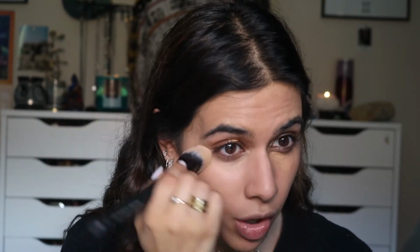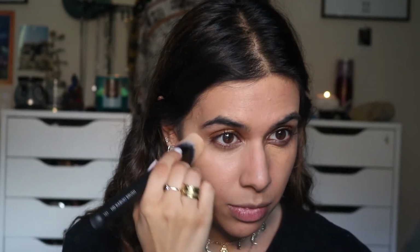So if you just want something to kind of even out your skin a little bit, not really give you much coverage if you don't need it, then I think this concealer will be something good for you to have. But if you're like me and you have really dark under eyes, or you just like your concealer having coverage, then maybe just skip this one.